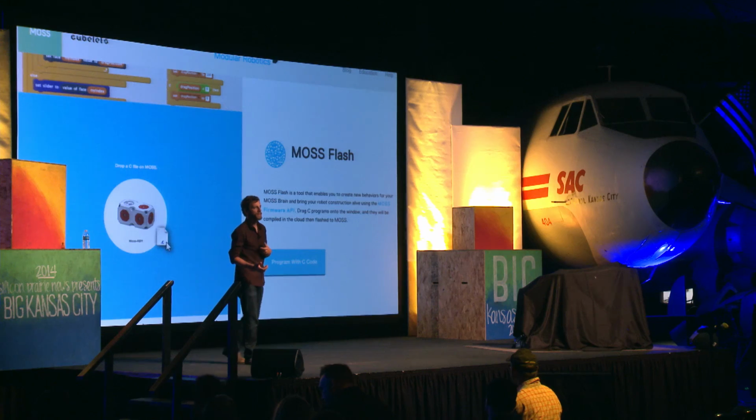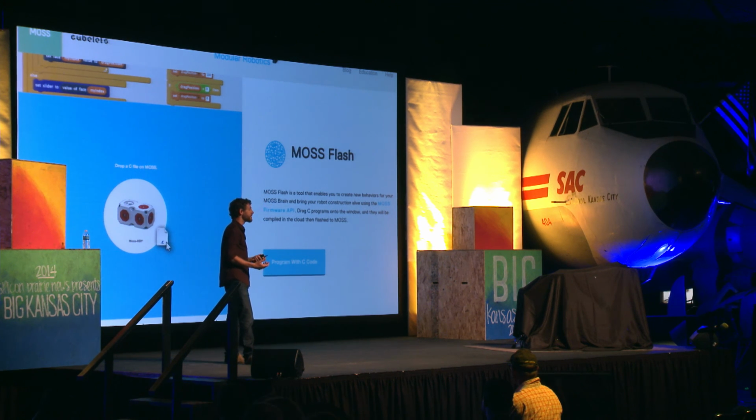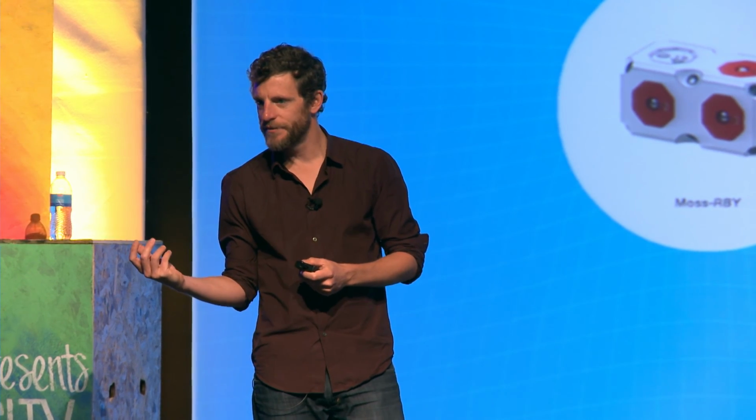Or you can also use MOS Flash, which is basically writing C code for your MOS creature. It's kind of a nice entry into programming for kids that are maybe a little disenchanted with pixels on a screen and want to play around with little robotic creatures.